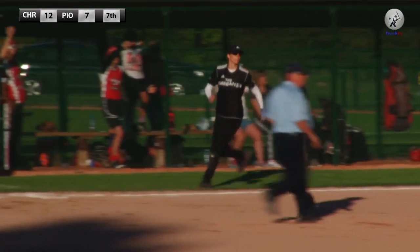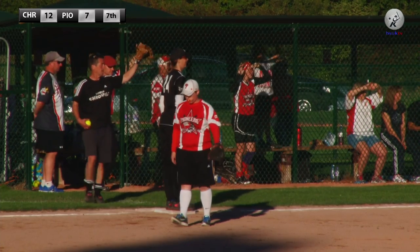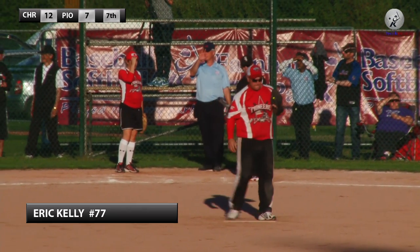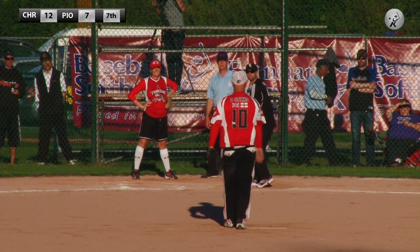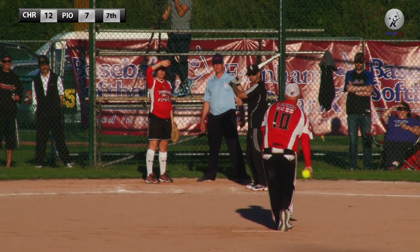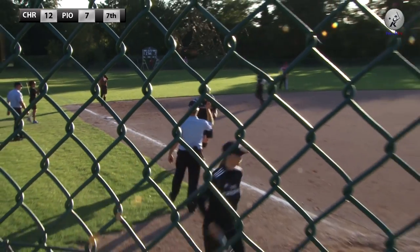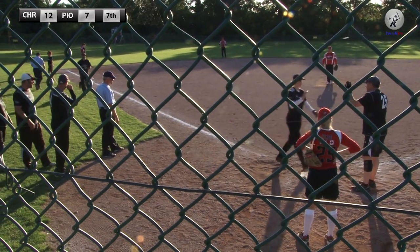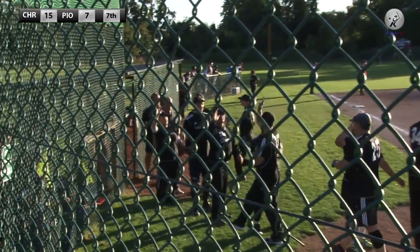And a swing by Misha, and that will drop in for a blooper. One advances. Corners now. Up next to bat, Eric Kelly. Corners. Nothing can happen here. Great swing. And that is going on. The onslaught continues for the Chromies against the Pioneers with another three-run shot. Now the MVP vote is going all over the place. 15-7 the score now. There's still only two outs.